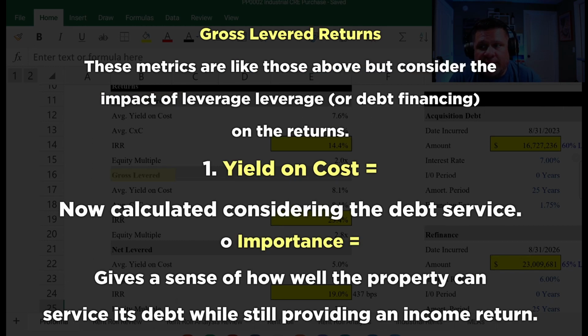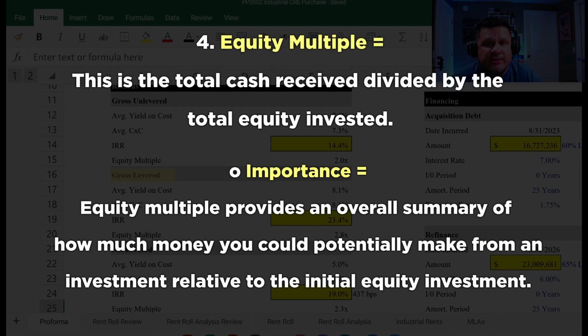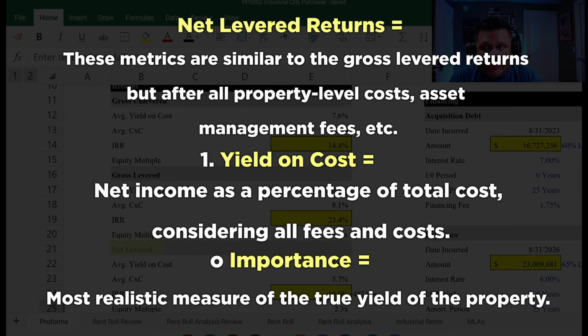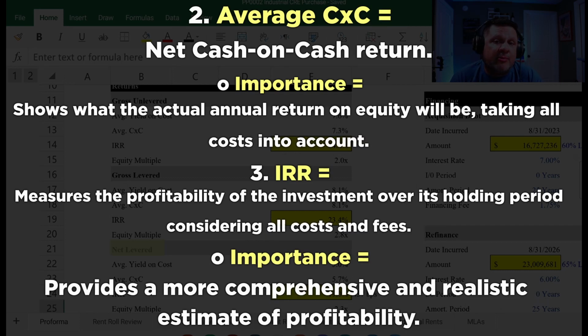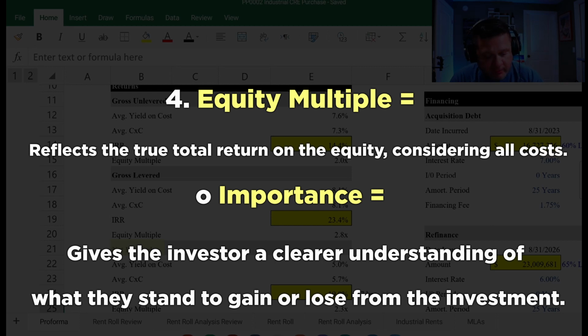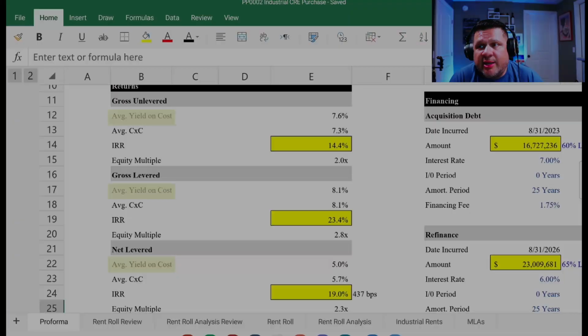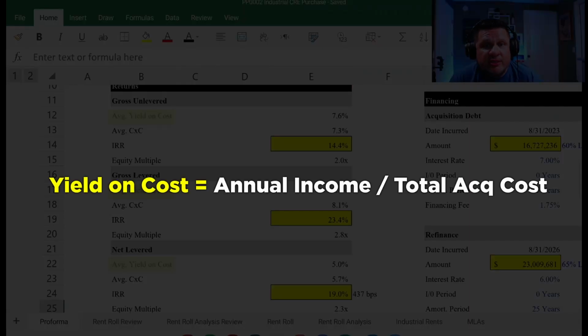Okay, and then levered is when you're looking at the impact of the leverage or the debt financing on the returns. And then the net levered returns are similar to the gross levered returns, but these are after all the property level costs, asset management fees, etc. So as you can see here, yield on cost is annual income generated by the asset divided by the total cost of the acquisition and the renovation.